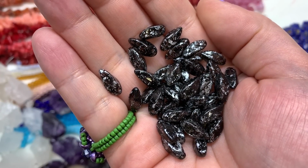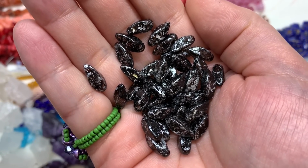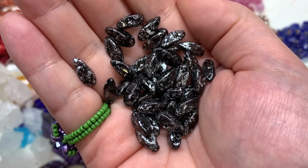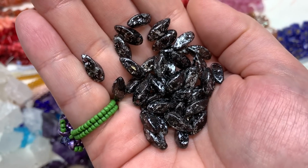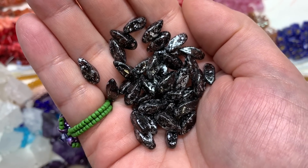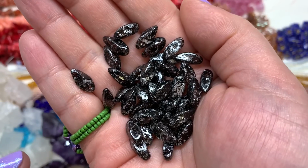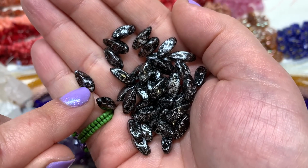I also have 4 bags worth of these top drilled twist beads. These are in jet / silver speckle. There's 10 pieces per bag, and this is 40 pieces. So 4 bags worth, and they're a 6 by 12 millimeter size. I really like the jet black and that silvery metallic speckle combination. And you can see that's where the hole is located there at the top of these drop beads.